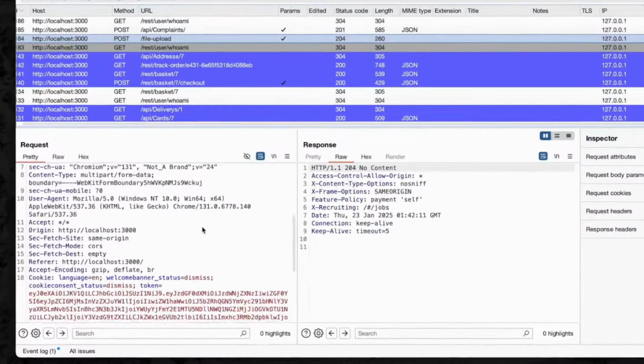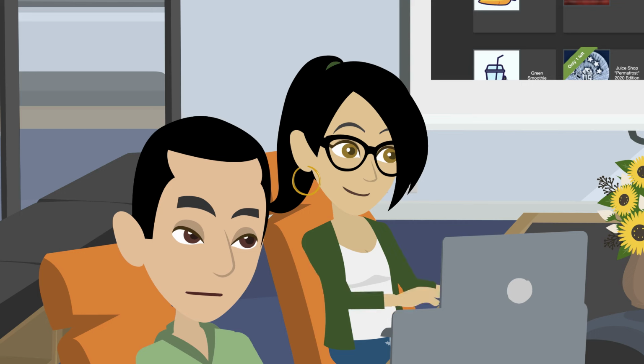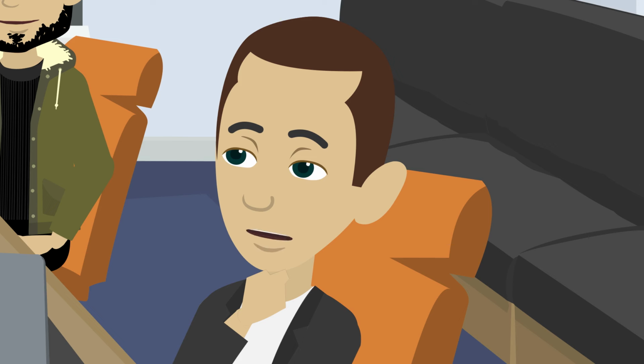Well, I just found the attachment request in Burp Suite, and guess what? It's plain text, just like I thought. Yikes. That's definitely something we'll want to revisit later.